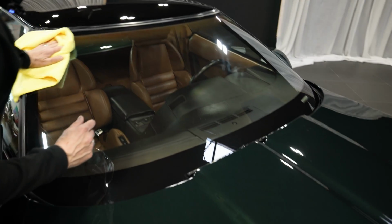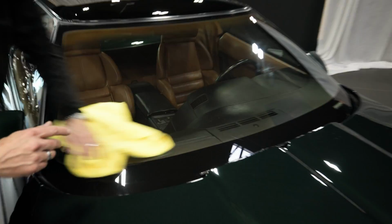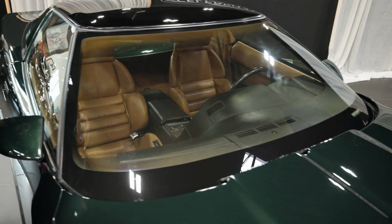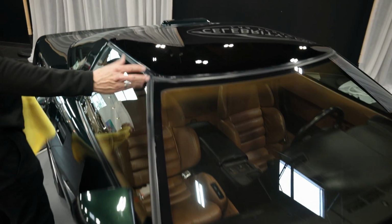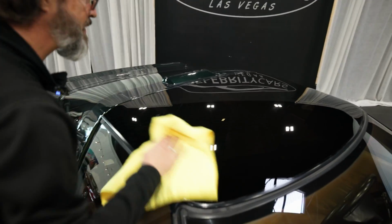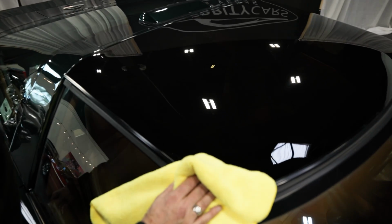But the windshield is in great shape overall, and no, you don't need to replace it. There's no big chunks in it, or any warning signs of having to be replaced, or small chips that are going to split. You can see this glass top. It's in absolutely beautiful shape.